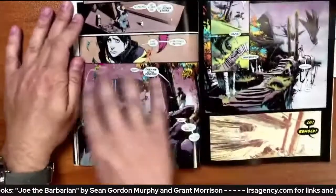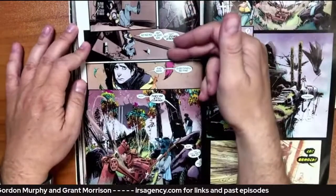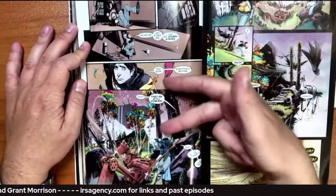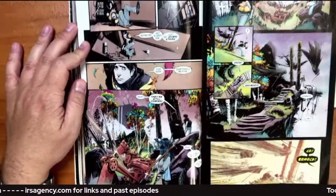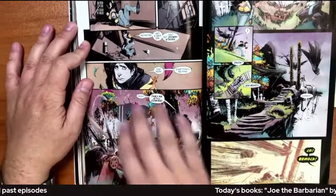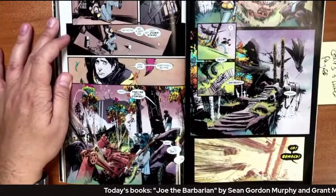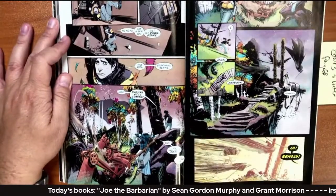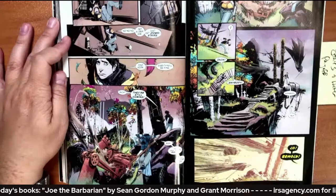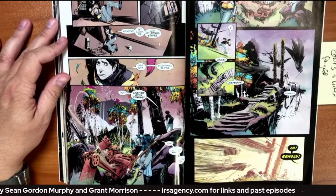Again, crazy colors in the dreamscape and desaturated colors in reality. And you can really tell just between these two panels. The colors of his jacket show up in the trees, but they're hyper vibrant. And I love those feather leaf things flying, showing you that he's still in the illusion, but we're seeing him.